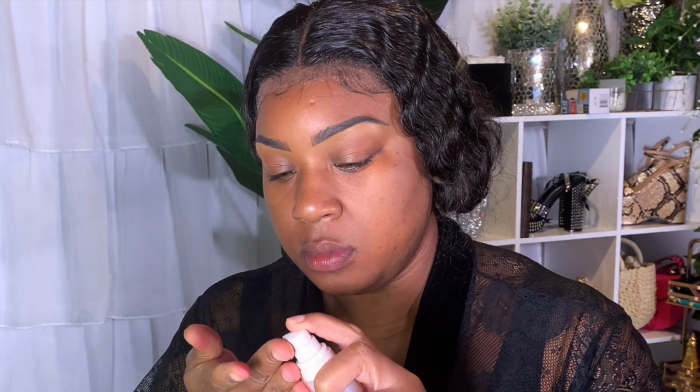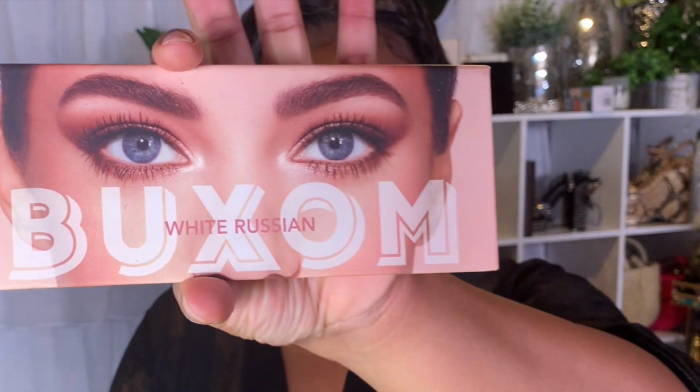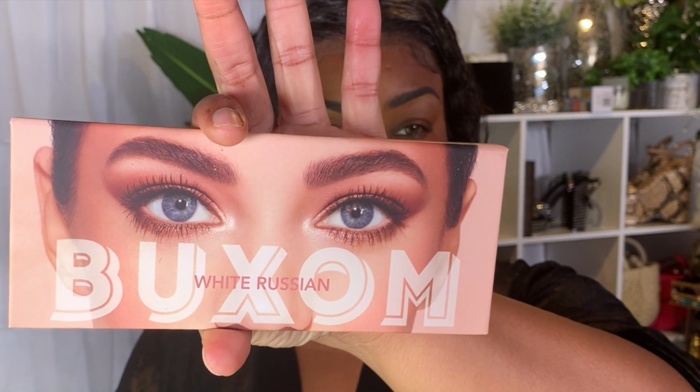So I'm going to use some more of that primer and put this on my eyelids. You can, of course, use eyelid primer. I was just using this one because it's in front of me, and it doesn't really matter. And we're going to go into that White Russian palette from Buxom Cosmetics.